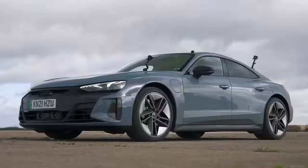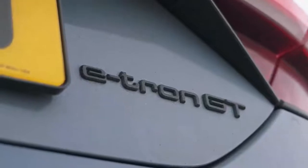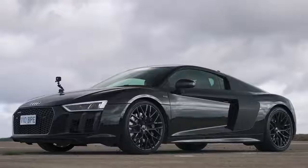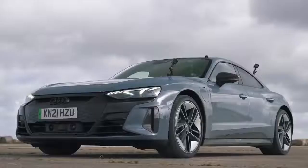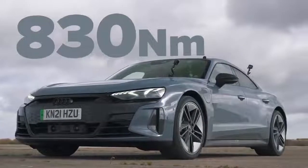So I'm sitting in the new Audi RS e-tron GT, which is now the most powerful Audi you can buy. It's even more powerful than an R8, believe it or not. So let me give you the stats on this car. It's got two electric motors. Together they provide 646 horsepower when you're launching it. They also deliver 830 newton meters of torque.